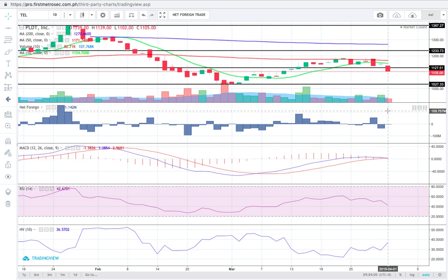Foreign investors were not happy with PLDT. It seems that their target support level for their top up wasn't met, since their presence wasn't felt yesterday. They registered 1 million pesos worth of net foreign selling yesterday. It's a diminishing participation from the foreign investors for PLDT.